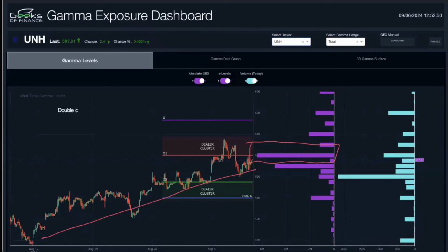We're actually going to be looking at a double calendar spread on this name, targeting the September 20th expiration. So we'd be selling the September 20th 600 strike, buying the September 27th 600 strike. And this is puts and calls on both sides. This is something we'll be discussing the ins and outs of in our Discord.